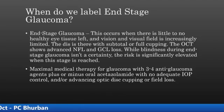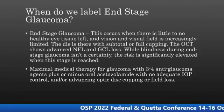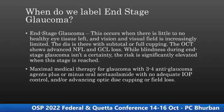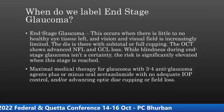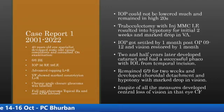And as again I will keep on referring to your great talk, 3 to 4 drugs and still the pressure is not in control, and your OCT and visual fields are not stable and very little is left, that is end stage glaucoma. There is a first case.